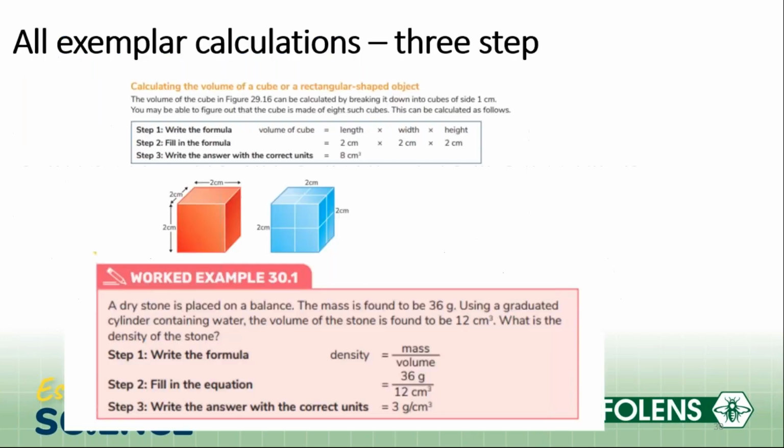Next, please. So to this end, we have a very systematic method of doing calculations. Write the formula, fill it in, write the answer. As I've said, teaching my own students on a daily basis, it's kind of difficult to get them into this disciplined mode of doing it. And you'll see this method coming up again and again and again in lots of different contexts. Write the formula, fill it in, write the answer with the units. Okay, next, please.